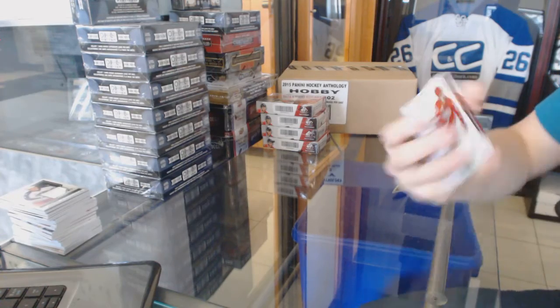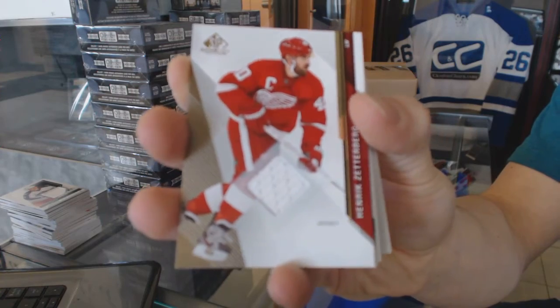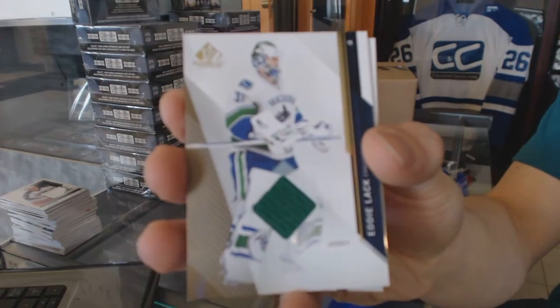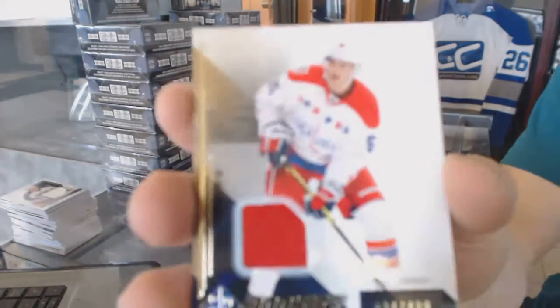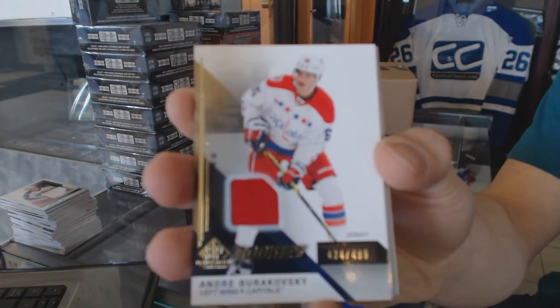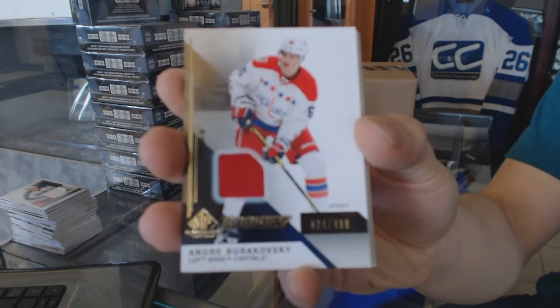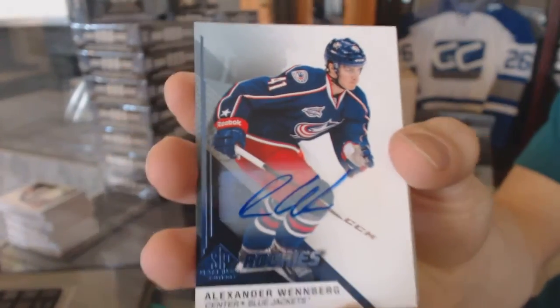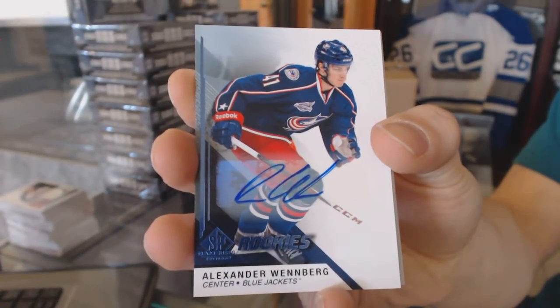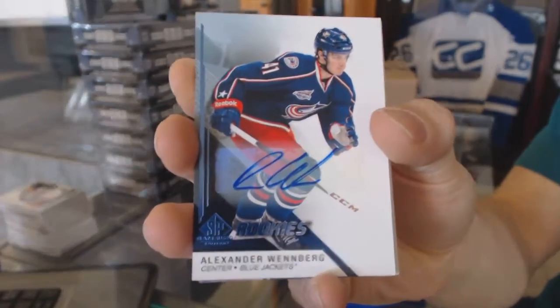All right, base jersey for the Detroit Red Wings, Henrik Zetterberg. Base jersey for the Vancouver Canucks, Eddie Lack. Rookie jersey numbered to 499 for the Washington Capitals, Andre Burakovsky. Rookie autograph for the Columbus Blue Jackets, Alexander Wennberg. Rookie auto for the Jackets.